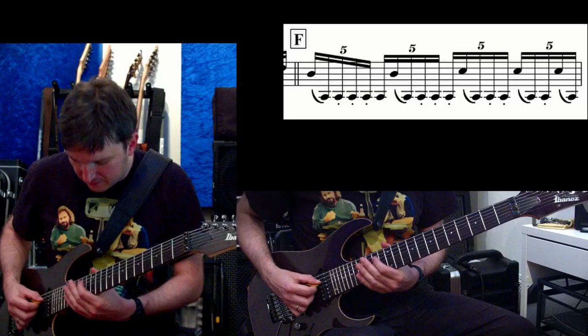Then I got another idea. What else could I do? It was not doing these constant groupings, like always four notes. What if I change the groupings of notes, so it doesn't necessarily have a polyrhythm inside of it, but just a messed up rhythm? And then I wrote the following riff. I'll show you.